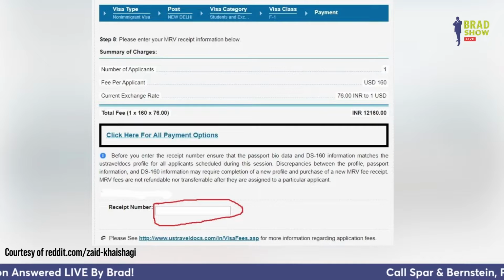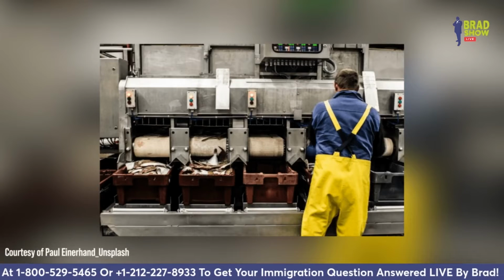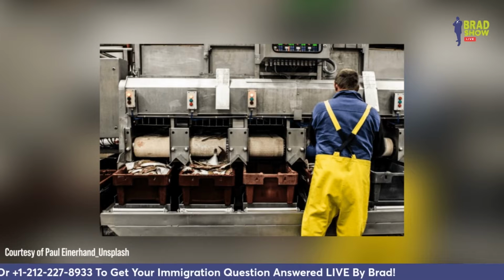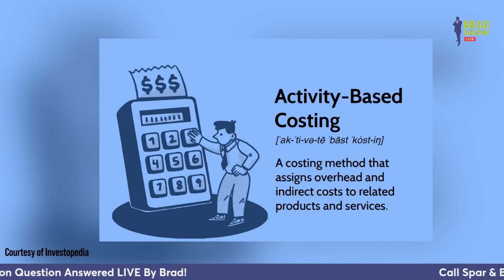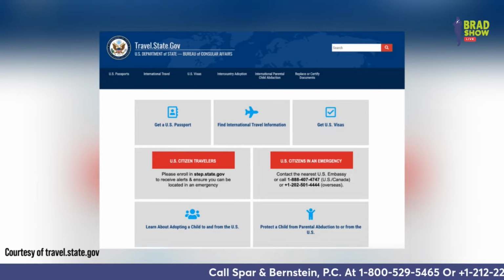The department said the non-immigrant visa fees are set based on the actual cost of providing non-immigrant visa services and are determined after conducting a study of the cost of these services. The department uses the activity-based costing methodology to calculate, for those accountants out there, the ABC methodology, and they figure out the cost of providing consular services, including visa services. The fees for most non-petition-based non-immigrant visas were last updated in 2012. So last time they raised the fees was over a decade ago. And this rule will not change any other fees.